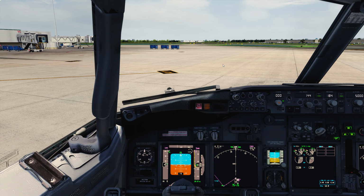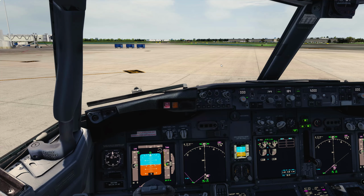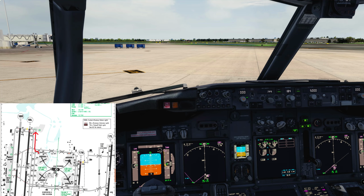Ground, American 1481 ready for taxi with Fox. American 1481, Orlando Ground, runway 18 left, taxi via Charlie. 18 left via Charlie, American 1481.